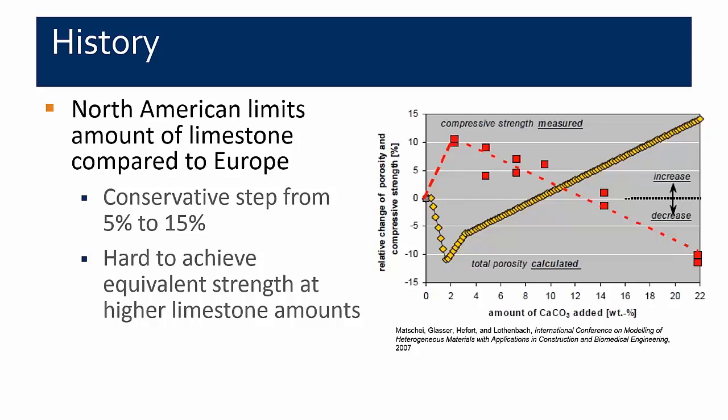And then the other thing is that the approach that the North American manufacturers have taken is to try to get to equivalent performance. When you get above 15% limestone, to higher and higher percentages, it gets harder and harder to get equivalent strength at 28 days. If you were producing a 20 or 30% limestone cement, it would be very difficult for the cement producer to grind that cement fine enough to get the equivalent strengths. So that's some of the reason behind why North America has lower limits than Europe.